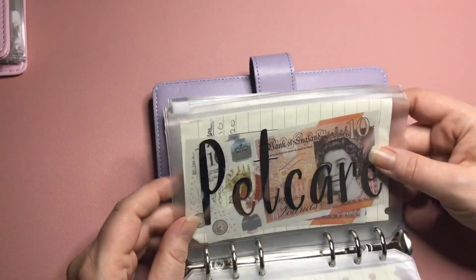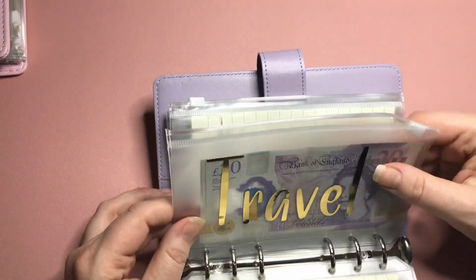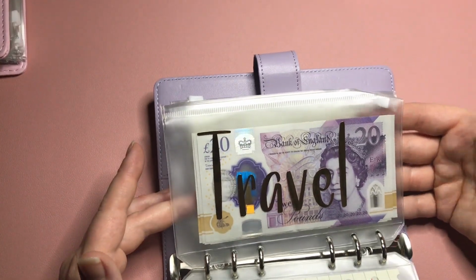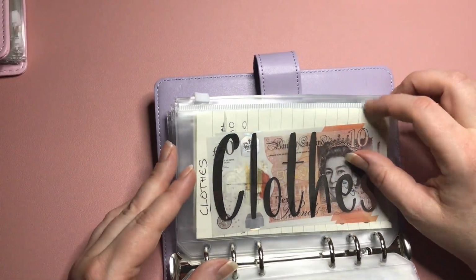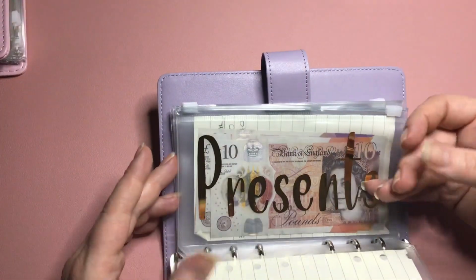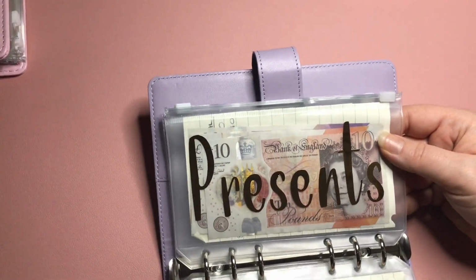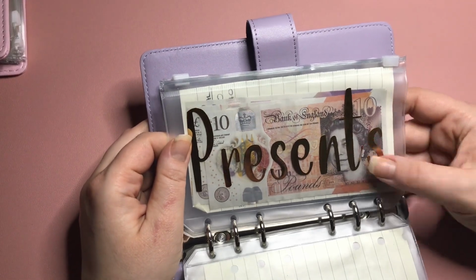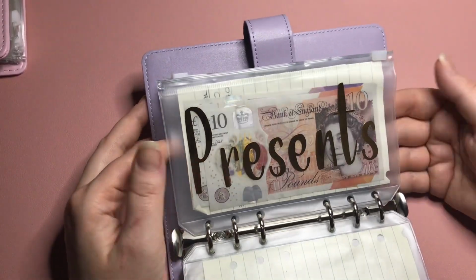Pet care, which was renamed from vets. Travel, that's for any day trips or travelling or whatever. So for Harry Potter, that's where my money's gone. Clothes, I haven't changed that. I changed it from gifts to presents, because I don't actually use the word gifts much. I always use the word presents, so I've relabelled that one.